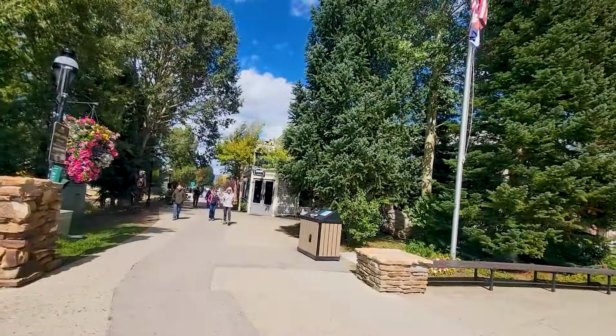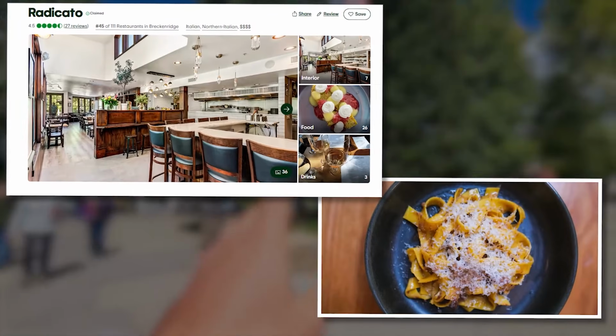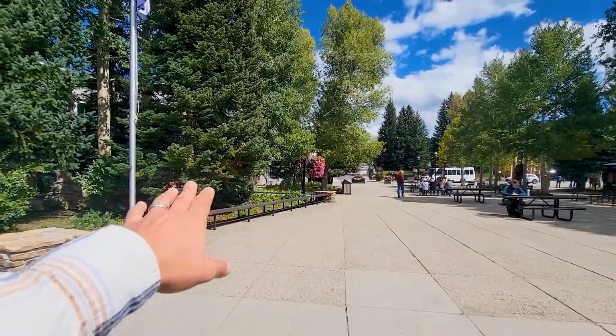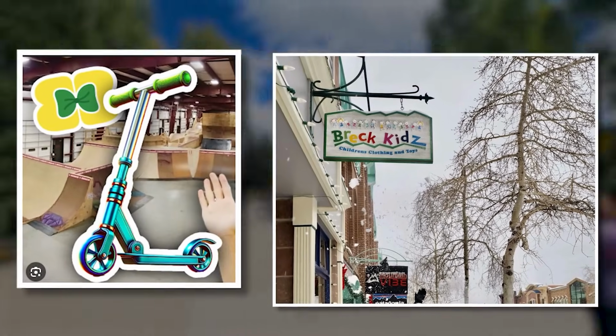And then you've got a ton of shops and restaurants. So the Breckenridge Distillery's tasting room is right there. Radicato, one of our favorite restaurants to go to, is just above that. If you have kids, there are stroller rentals at one of the kid shops here, Breck Kids. So that's a good start, I think, for Breckenridge. Let's go find some food because we're starving and want to show you where the locals go to eat. So let's get into that.